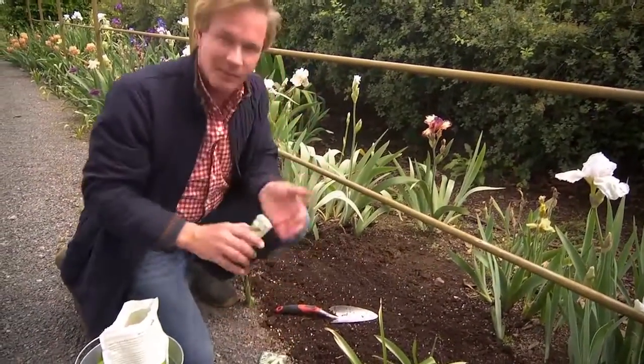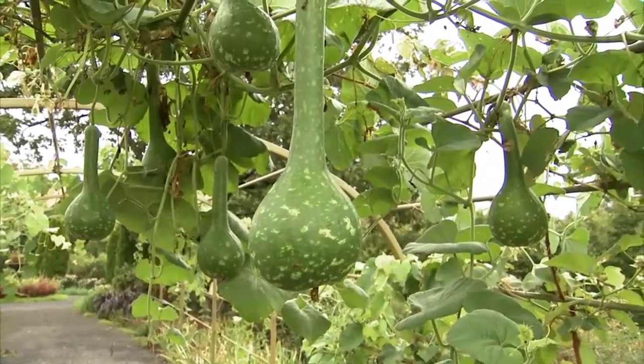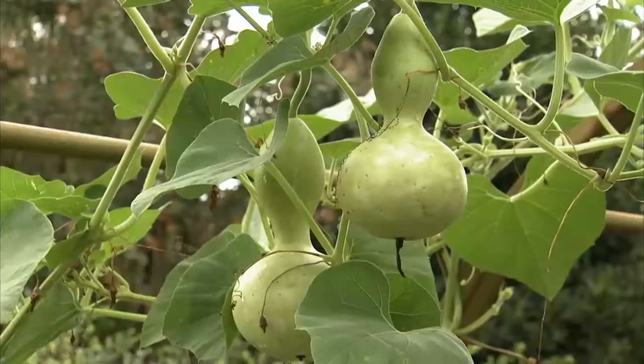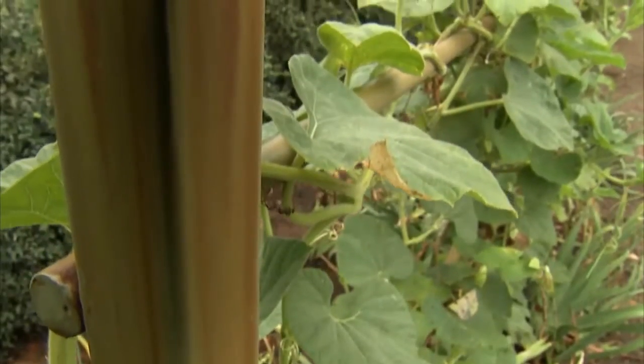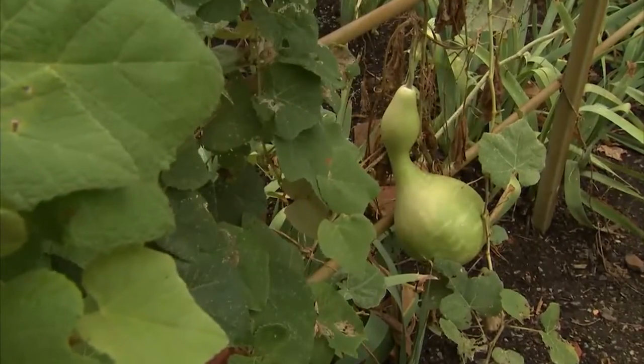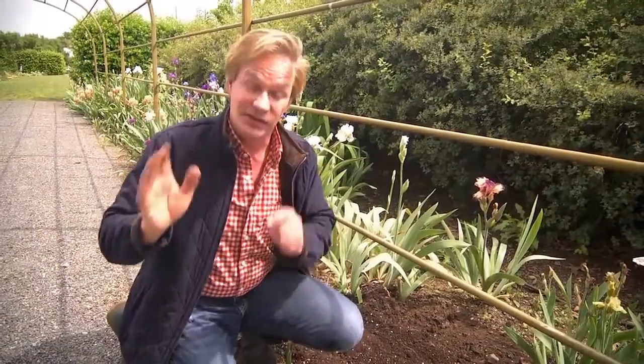Now, what's amazing is they come in all different shapes. Last year, we had big, long dipper gourds, different shaped gourds hanging from here, and it worked out really well. And this year, I want to make sure that every inch of this is covered with leaves of gourd vines and all kinds of gourd blooms, as well as the gourds themselves. And we have another one of these arbors on the opposite side. I'm going to do the same thing for the same effect.